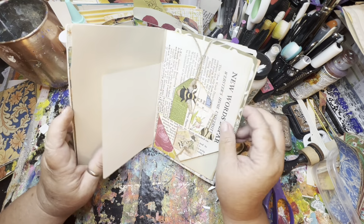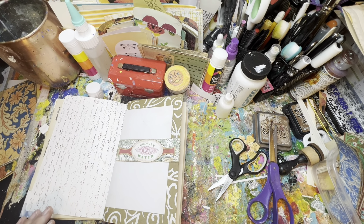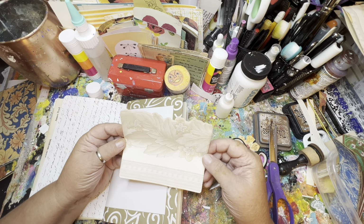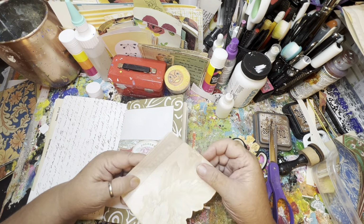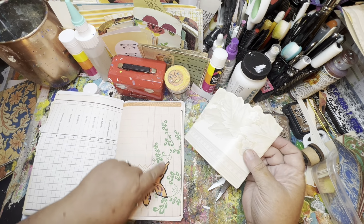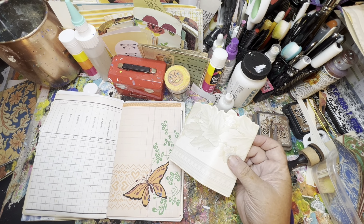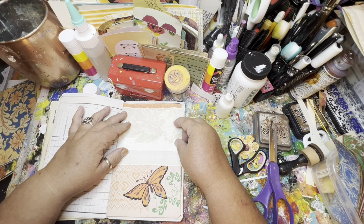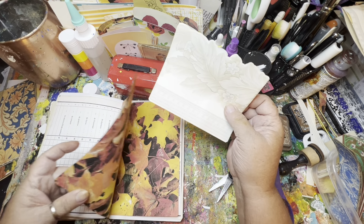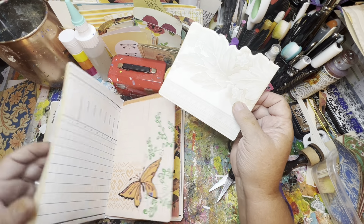Okay, and the wallpaper pocket. Look at this butterfly. I love this. This is from, I bet, Casa de Papel. I love her papers. It's a freebie that she offered at the Casa Azul group.